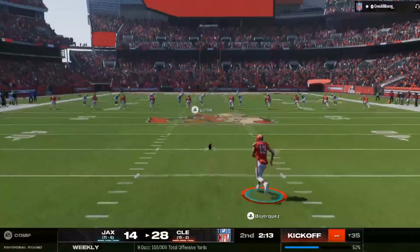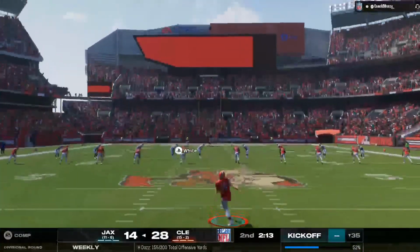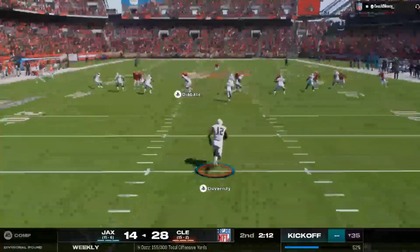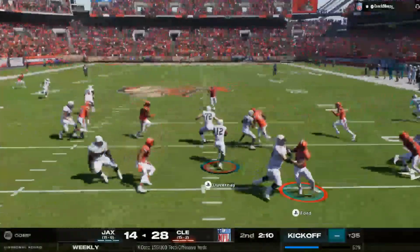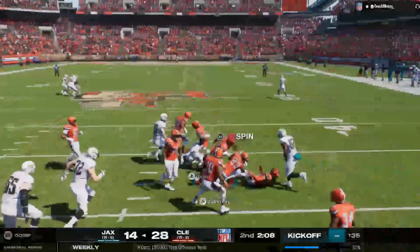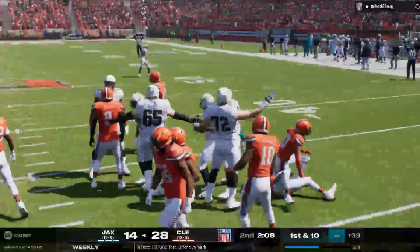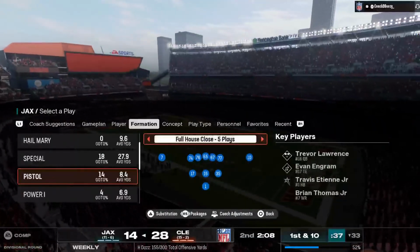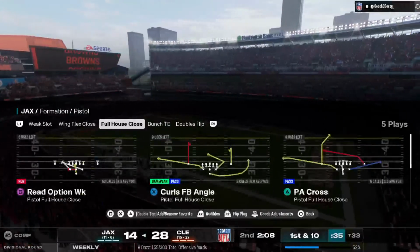The Browns kicking team out there now as they'll send this one away. Now a crease here as he's past the 30. The Jaguars take over first and 10 at their own 33-yard line.